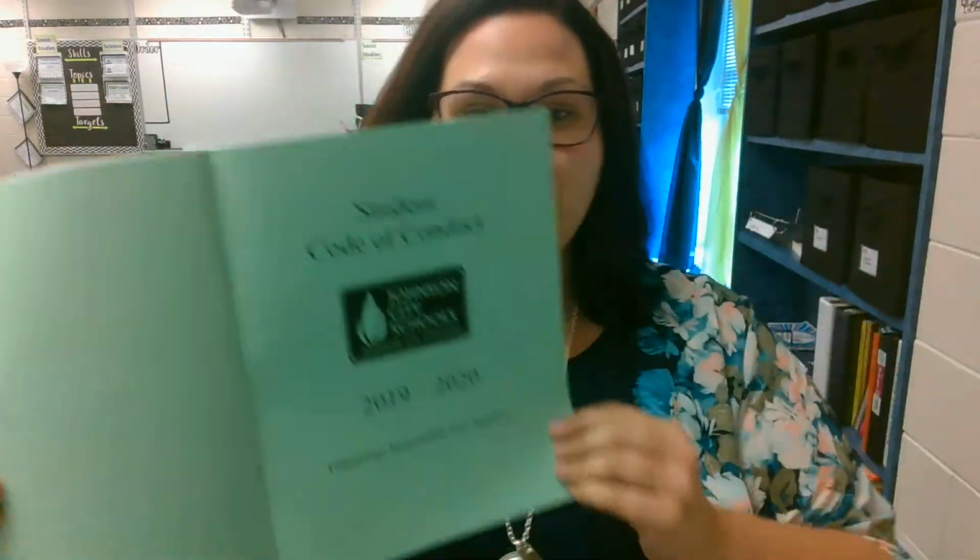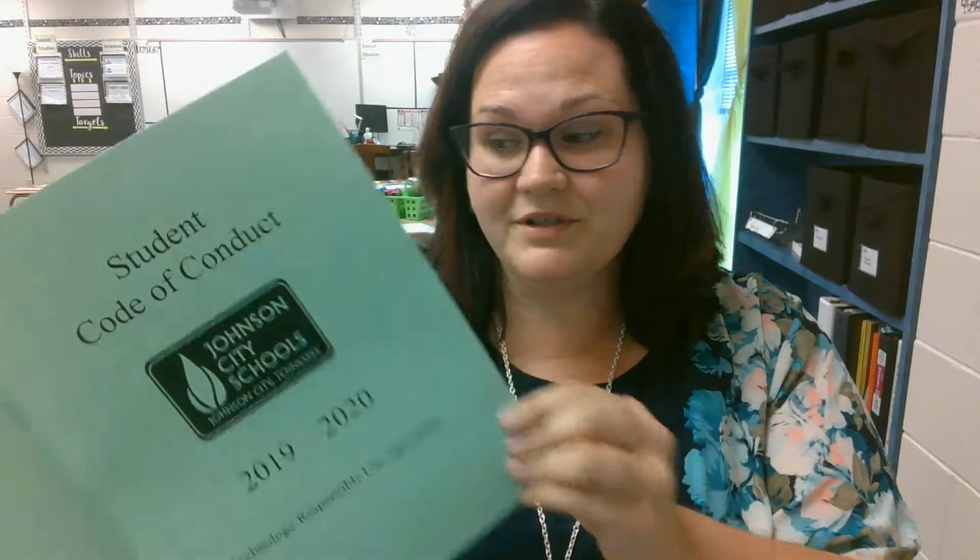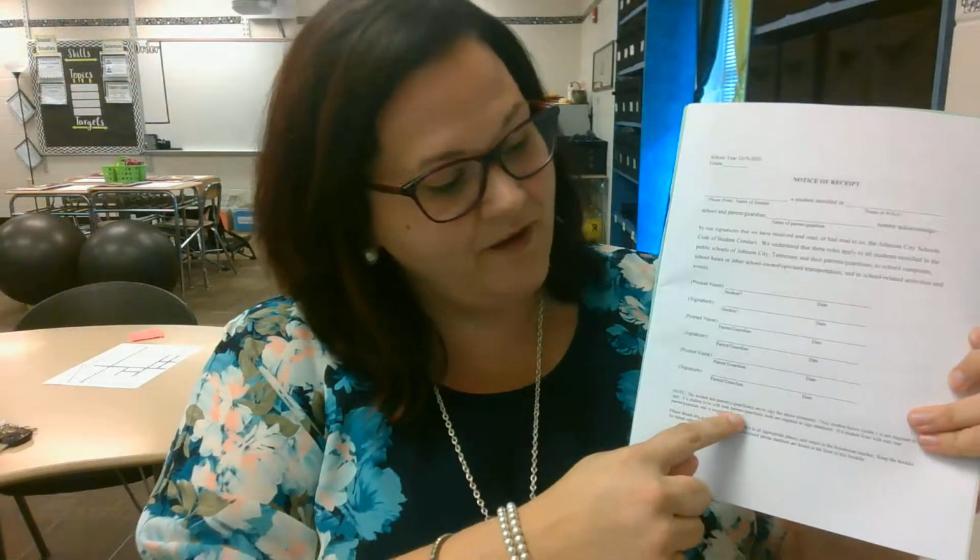The next thing, I do encourage you to take a minute and read through the Code of Conduct. This deals with technology and a few other things that you need to be aware of as a parent or guardian for your student. After you've read through the booklet, you need to sign and date the front of this first page as well as the back. There are 2 sides to this form. Many years I have to send this form back home because the back isn't filled out.